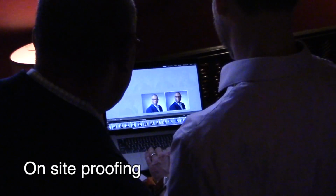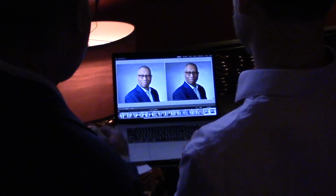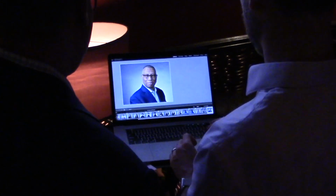On-site proofing. Now, depending on the size of your group, on-site proofing can save a lot of time after the session. The idea basically is that everybody gets a chance to see and select their proofs right after we photograph them. So you're jumping literally from the camera to the computer screen and making the decision. This saves a lot of time on the back end, so you're not left trying to hunt down everybody to make the decision, or worse, having to make a decision for them only to find out that they changed their mind or they want a different image. Yeah, happens a lot.